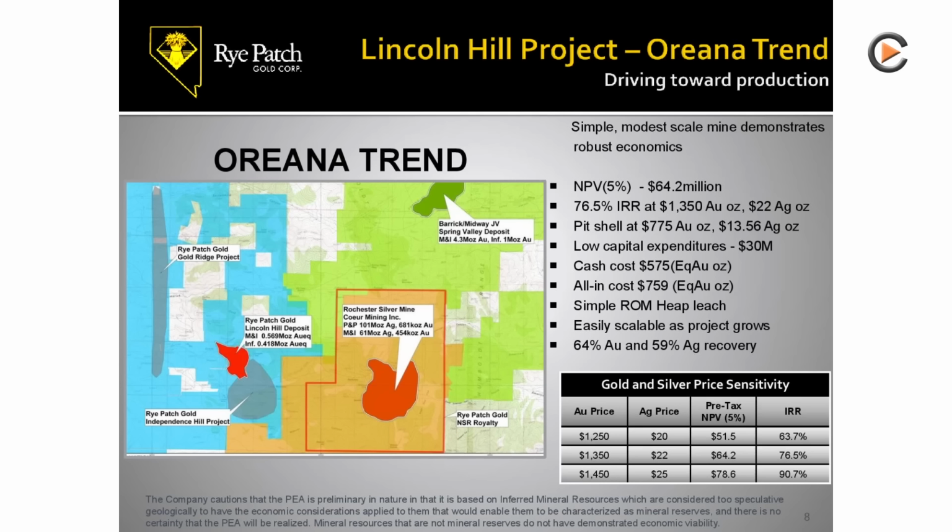So on the Oriana Trend, we're nestled in amongst Barrick here in green, the Rochester mine here in orange, and here we are out here in blue. And this is our Lincoln Hill project. Just to give you a little, this is Rochester.